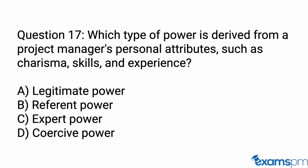Question 17. Which type of power is derived from a project manager's personal attributes, such as charisma, skills, and experience? A. Legitimate power. B. Referent power. C. Expert power. D. Coercive power.